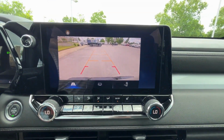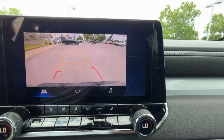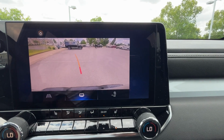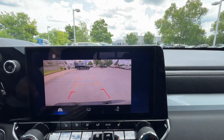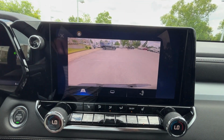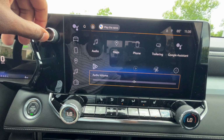But the backup camera is there. Great picture, and I love the guidelines that follow you as you turn the steering wheel. And then you have that trailering view, and then the trailer hitch view as well. And then volume knob here, you can turn it up or down, and then click the power button to mute.